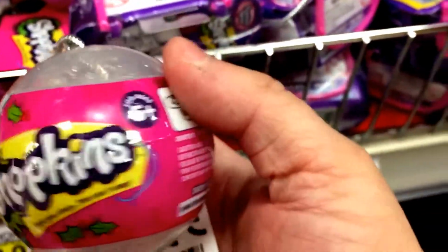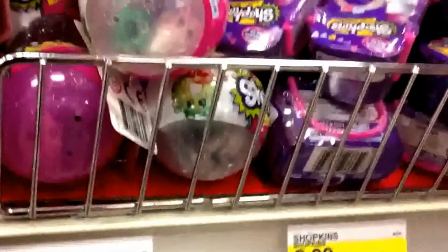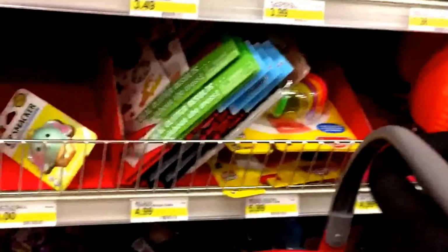I'm so excited to see that Target has already put out the Christmas Shopkins. And this year, you can actually see what you're getting. So I'm not buying like a billion of these and having a bunch of extras. My daughter loves Shopkins. I already got two in my basket and some Paw Patrol things for my son. But super excited to find those. She'll be happy when she comes home from school today.